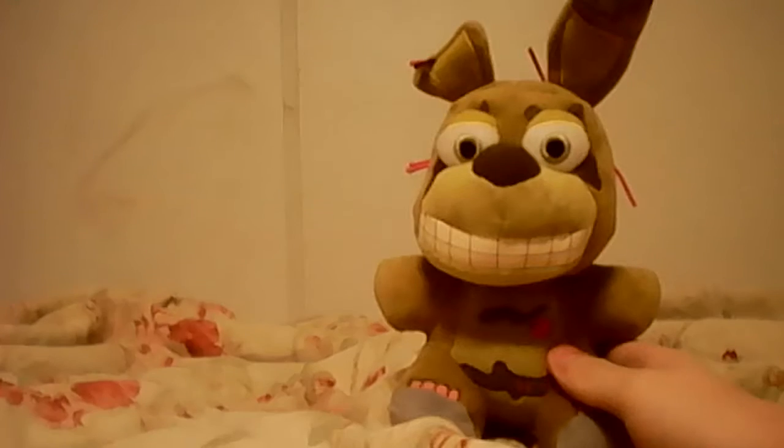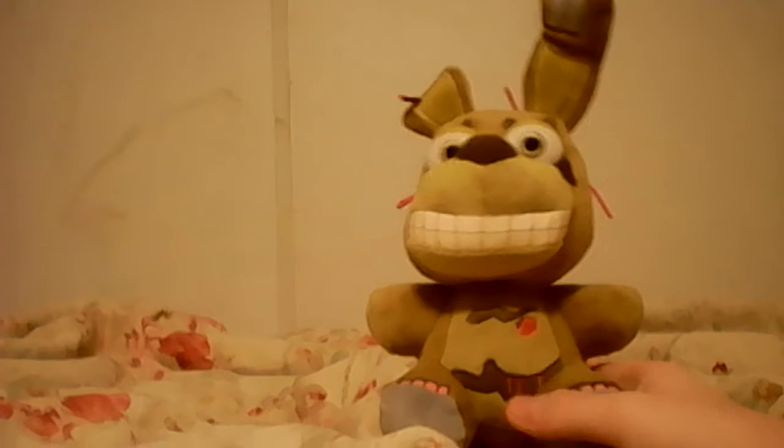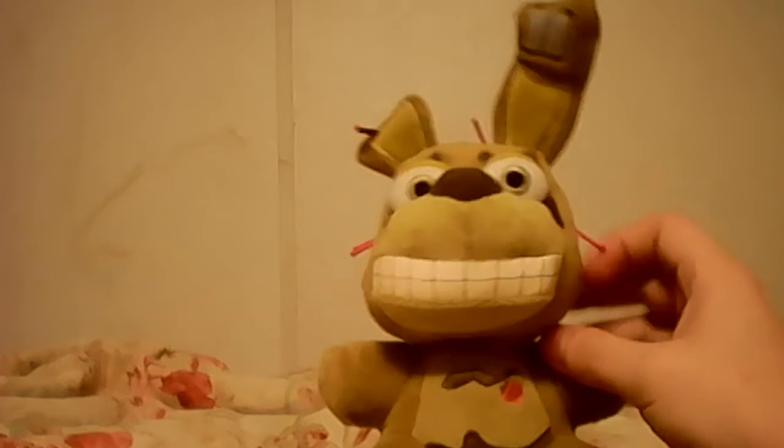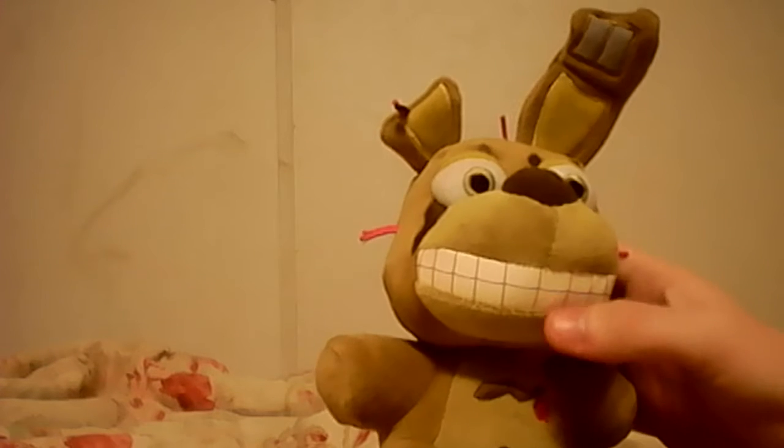Now, to the second Five Nights at Freddy's plush I've ever gotten. Spring Trap. Yeah, fun fact, when I first got this, that's when I actually began collecting these things. It's a pretty interesting time back then. Yep, you can see him in all his glory. He's in somewhat good condition, I believe. He's missing most of the wire tips. I don't know why I got him like this. They didn't really have anything else. And, yeah, he's pretty good looking. Well, decent.